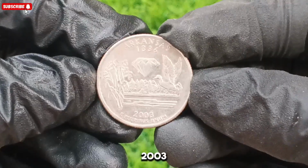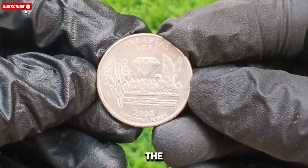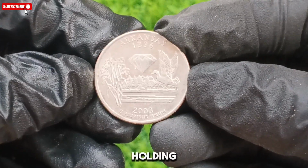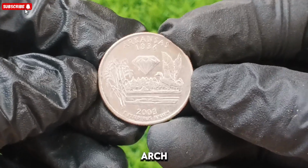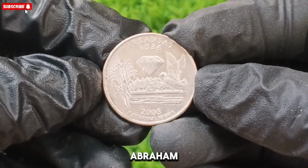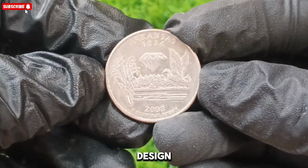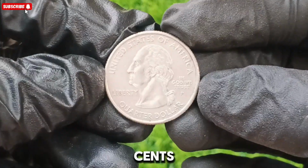If you have a 2003 quarter in your pocket right now, take a closer look at it under good light, check the mint mark, and examine it for errors, because you never know if you are holding a hidden treasure. Whether it is the Missouri quarter with the Gateway Arch, the Illinois quarter featuring Abraham Lincoln, or the Alabama quarter honoring Helen Keller, each design has its own appeal, and some rare versions are worth far more than 25 cents.